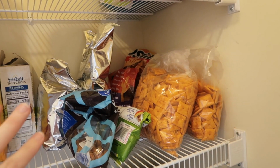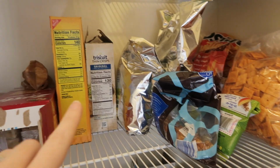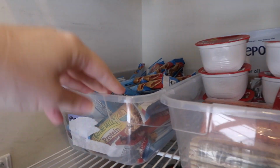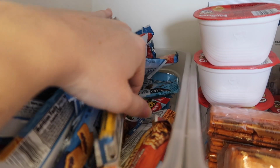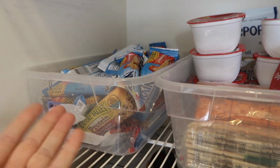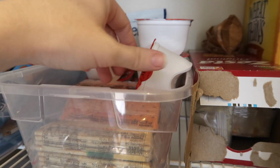Then here is where we keep all of our chips and Cheez-Its and pretzels and goldfish and more crackers. And then in these two bins, we have lots of Nutri-Grain bars, protein bars, the little chewy bars that the kids like, these chocolate bars. They're just kind of thrown there. I used to try to keep them nicely stacked like this, but it's just easier to have it like this. We have crackers here.